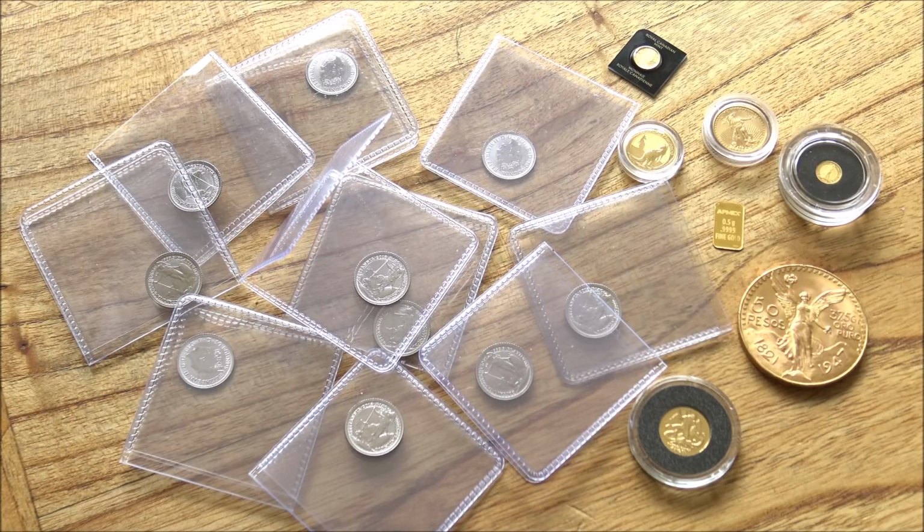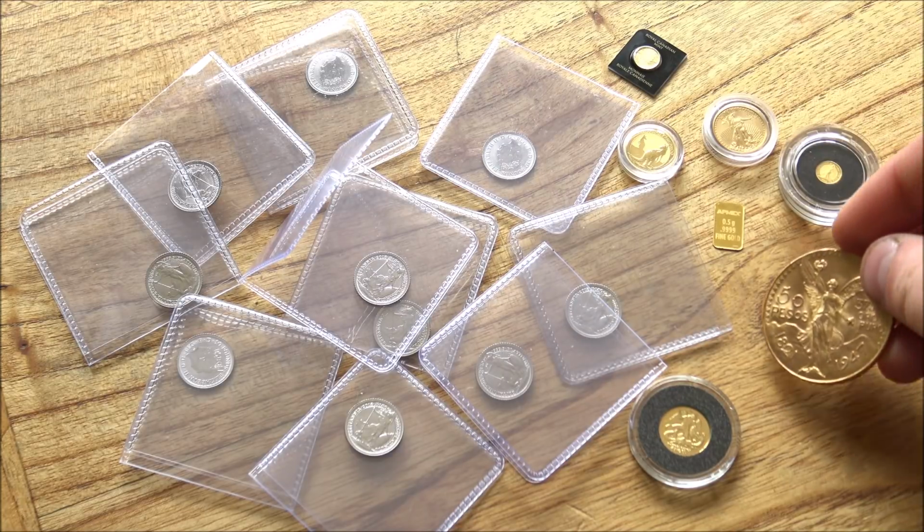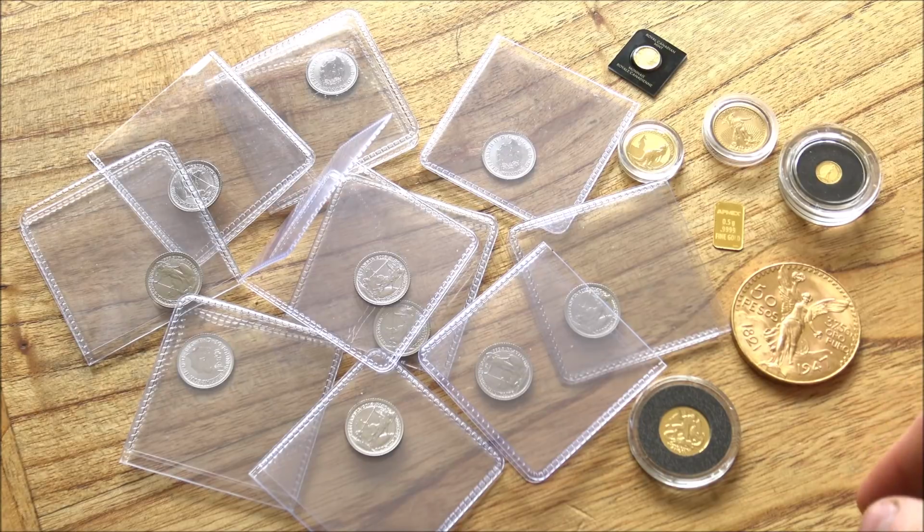Do you have lots of fractionals? Do you live by fractionals? Of course, one of the great things about fractionals is if there was an economic collapse and you needed to go down to the store and buy some food, you're not going to get very far with a 50 pesos coin. It's unlikely that somebody will be able to break that up and do some change for you. But if you have a 0.5 gram of gold, that's a great thing in a barter exchange.